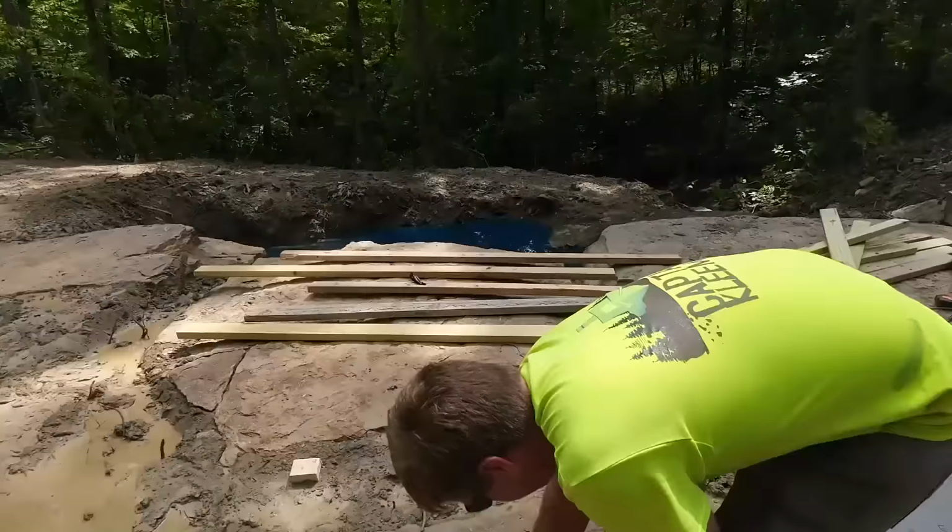On the front side, we're going to take that limestone we salvaged from the church, and we're going to stack that up. The limestone is going to be more of a cosmetic thing, and then the steel reinforced concrete on the back side is where we're going to get our strength.